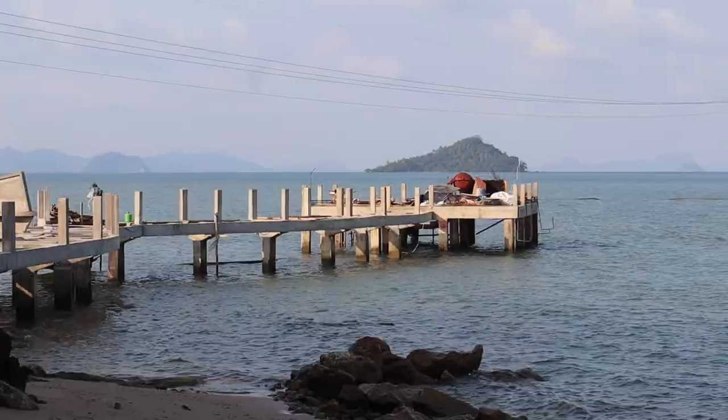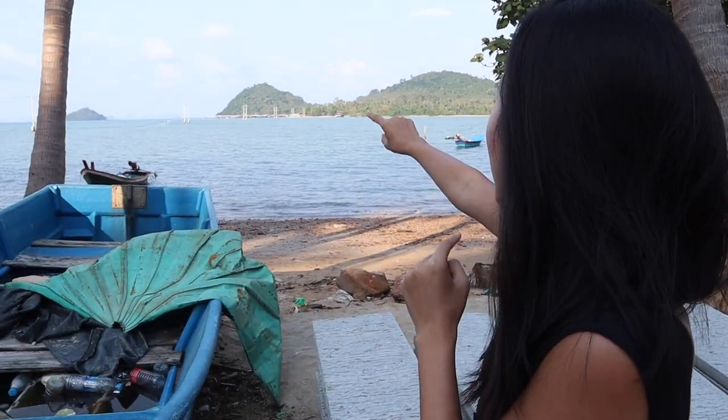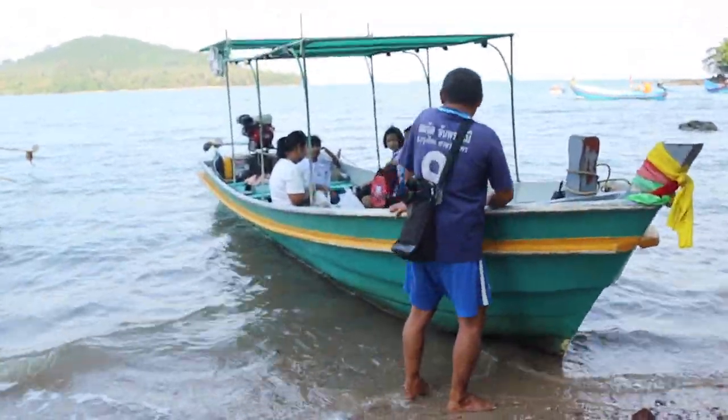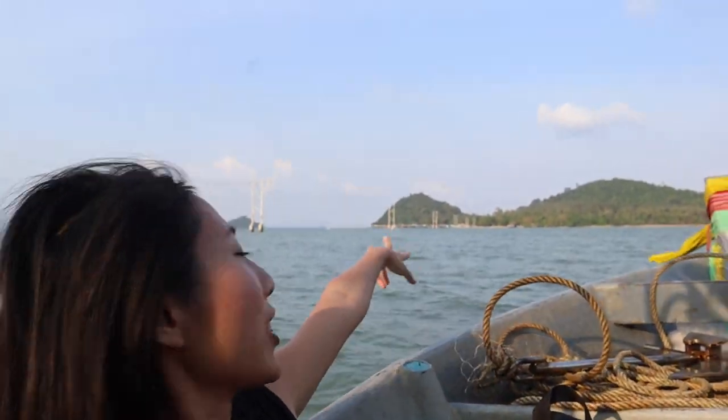We already got to the Koh Phitak Pier, the pier where we're gonna take the boat to the island. The island is just so close, so you can see all the homestays right there. Let's go to the island! Coconut slush, kinda. The boat is already waiting for us there. It's gonna take us probably less than 5 minutes to get there.